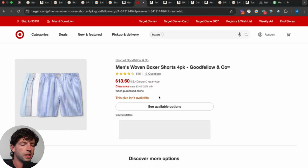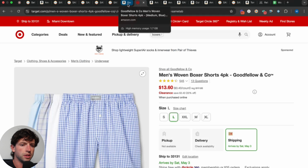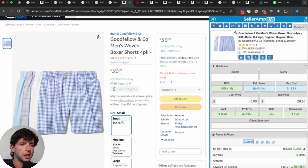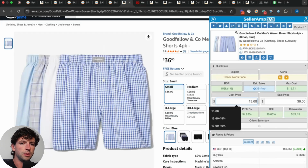So plugging this in, we can see available options right here. I've got a bunch of different sizes here, so we can take a look at these. Medium at 28, so 13.6 here. Looks like a medium's out of stock right there. We can see a small at 36 here. Small's in stock right there. So 13.6, we can see 13.6 right here.